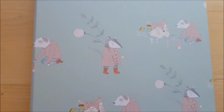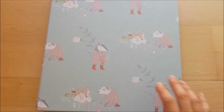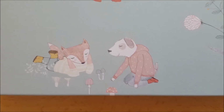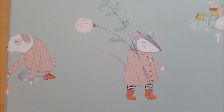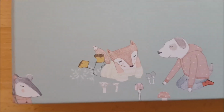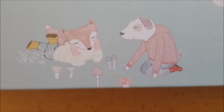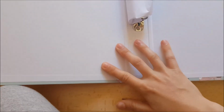And then, last thing I got was a binder, I think they're called. Yeah, isn't it cute? I mostly got it because of the fox, I'm not gonna lie. I mean, I love the whole art on it, but yeah. It's like, you know, just a binder.